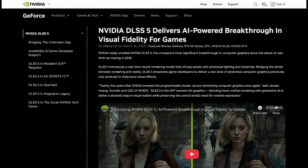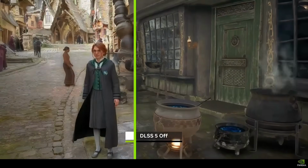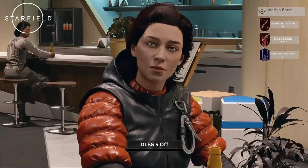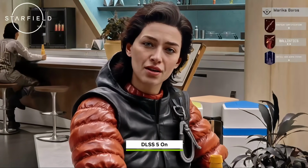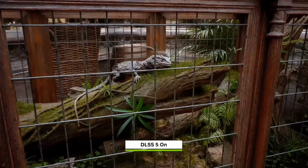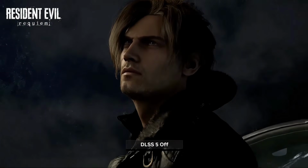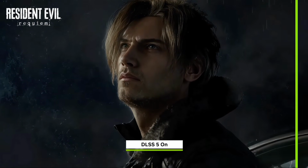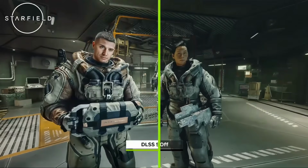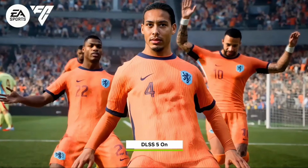Nvidia unveiled DLSS 5 at GTC, the company's most significant breakthrough in computer graphics. It introduces a real-time neural rendering model that infuses pixels with photoreal lighting and materials, bridging the gap between rendering and reality, delivering Hollywood VFX quality inside a live game frame. Look at Resident Evil Requiem, skin, hair, fabric, lighting all transformed. Then Hogwarts Legacy, Starfield, EA Sports FC, the before and after is scary good across all of them.